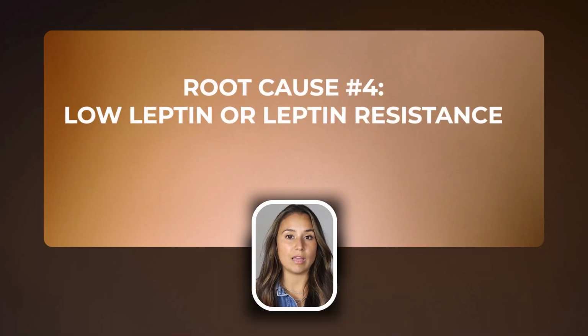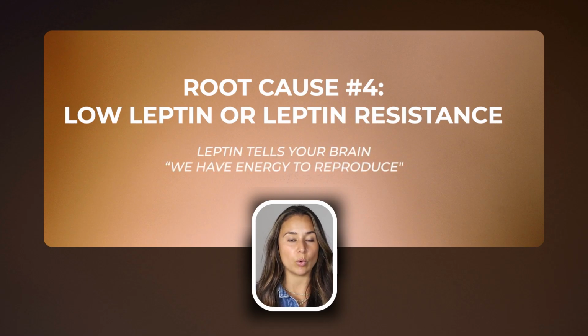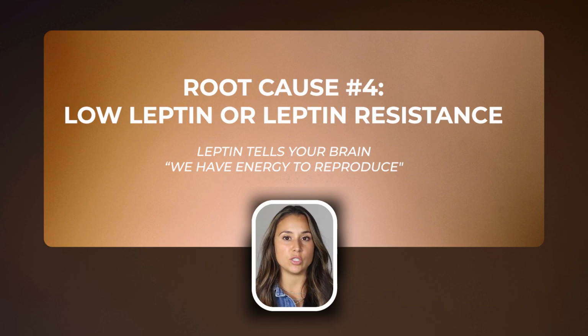The fourth root cause can be low leptin levels. Leptin is a hormone that is made by our fat cells that tells our brain if there's enough energy reserves on board. And we often see individuals with low leptin levels. There can also be a situation of what's called leptin resistance, though, where you have adequate leptin levels, but they're actually pretty high, which means that your body is leptin resistant. And so the hormone isn't working as efficiently as it should in telling the body that there's enough energy on board.